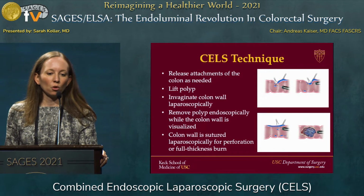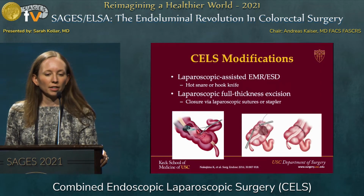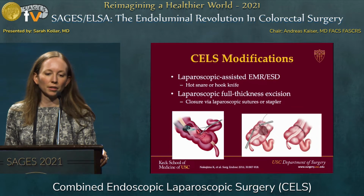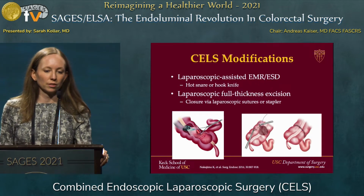And then finally, the colon wall is sutured laparoscopically as needed for any concerns for perforation or if there's a full thickness burn. This technique can be used with many different modifications, so EMR or ESD, either one of them can be used to resect the polyp endoscopically. Some surgeons also perform full thickness excision of the lesion, and in that situation, the defect can be closed with laparoscopic sutures or with a stapler.